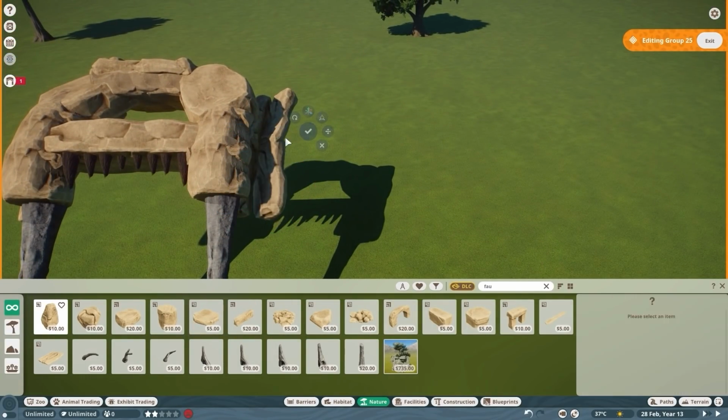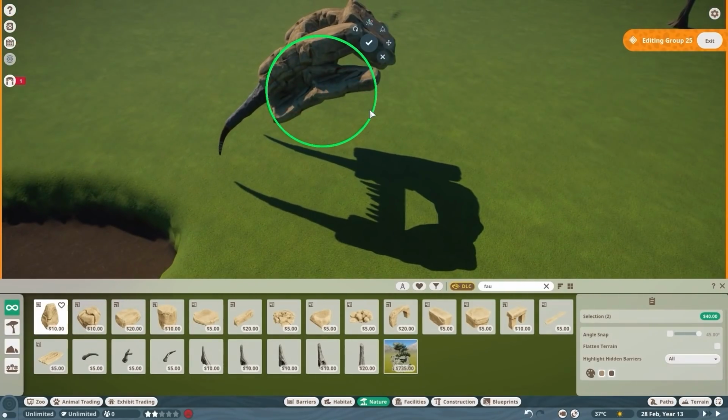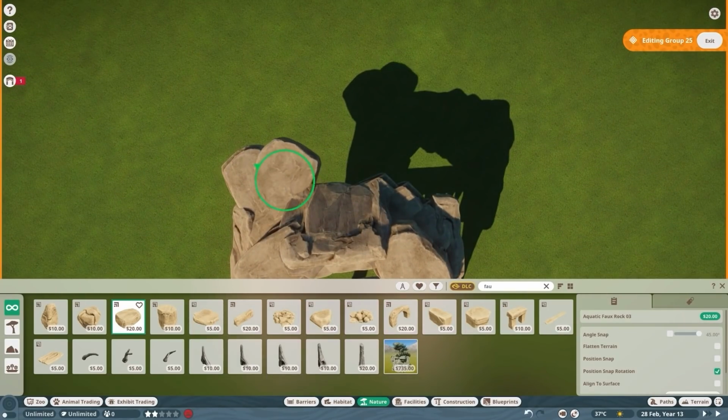It was one of those projects where, when I got to probably about this point, I started to think, what am I doing? Like, what have I got myself into here? Why am I doing this? But I think it turned out pretty cool. It definitely has the right kind of vibe that I'm looking for.